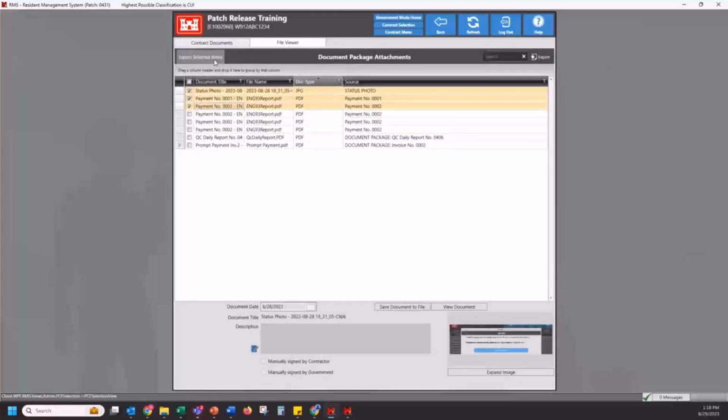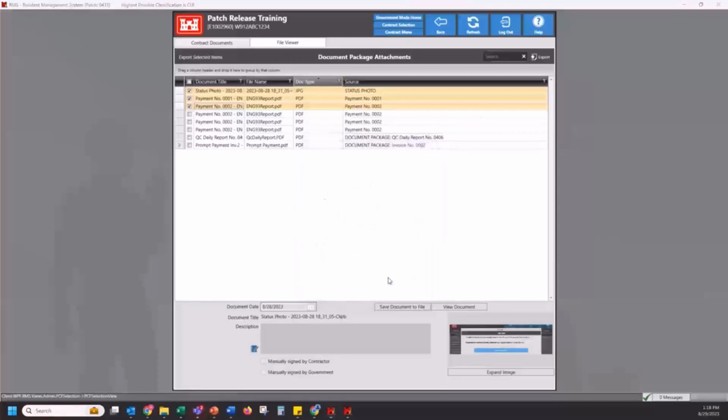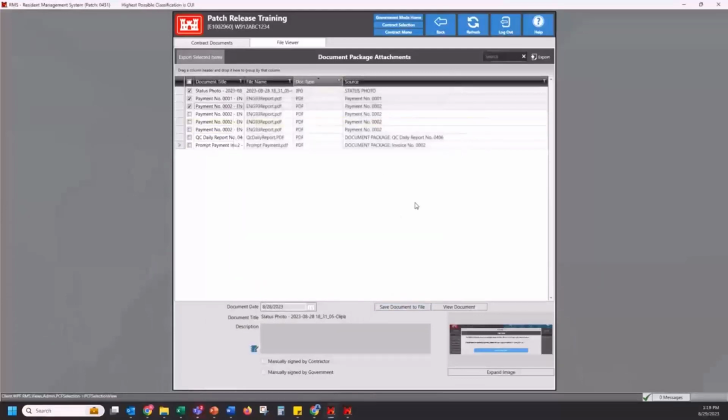So that's going to export the items that I've selected, and it's going to bring up a folder browser for me to select a location on my computer to export these documents to. Okay, and once that's finished, a confirmation is going to come up letting you know that the export has completed and those files can be found in your file system. So that's that export button.